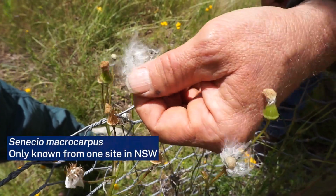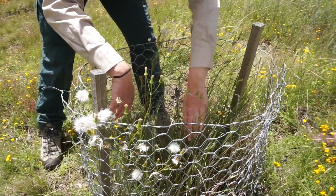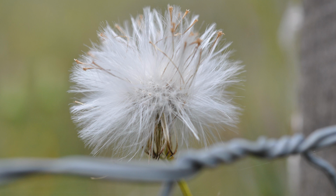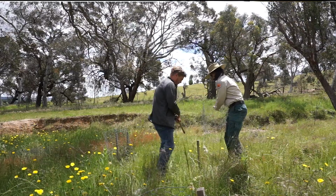Senecio macrocarpus, which is a small perennial daisy. Look, it's fairly nondescript, to be honest. It's not the kind of thing that I think you'd have as a display plant in a garden. We love it. We've spent a lot of time looking at it, and to see it now, germinating in its natural environment is very exciting for us.